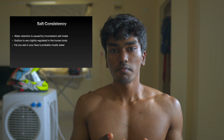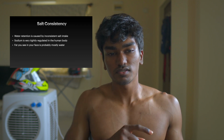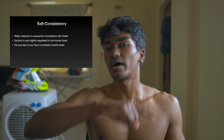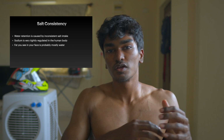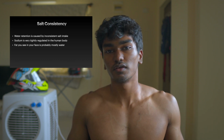So what do I mean by salt consistency? It basically means you can have low salt but have low salt throughout, or you have high salt and you have high salt throughout. So you shouldn't be having low, high, low, high, low, high. To give you an example, you shouldn't have breakfast, lunch, salads, and for dinner you go have french fries.